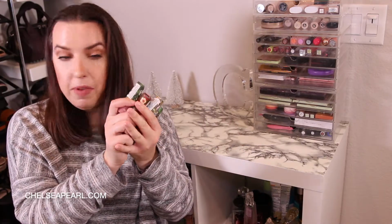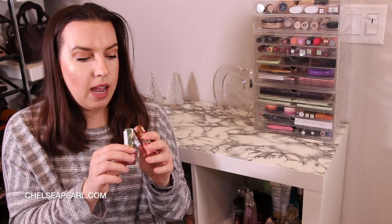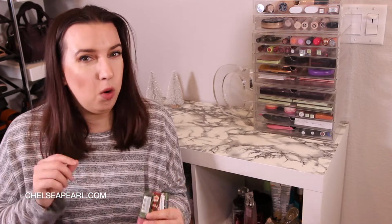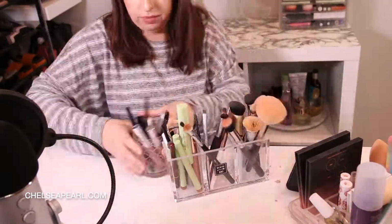I also pulled some of these Almay Lip Vibes lipsticks. I looked at my Instagram story archive and I unboxed these 2 years ago, and I liked them at first, but now they're getting a little waxy and the scent is starting to go away. So I think I'm gonna let these go.